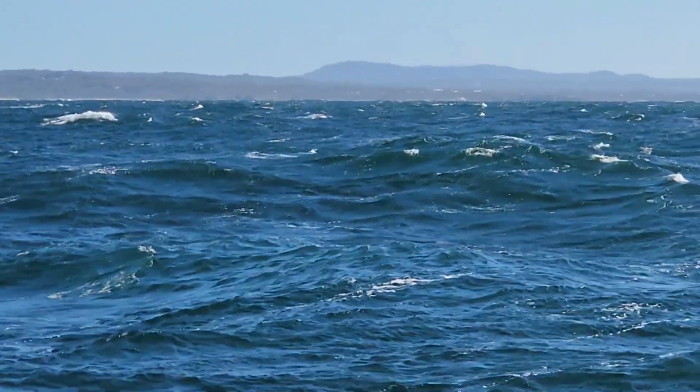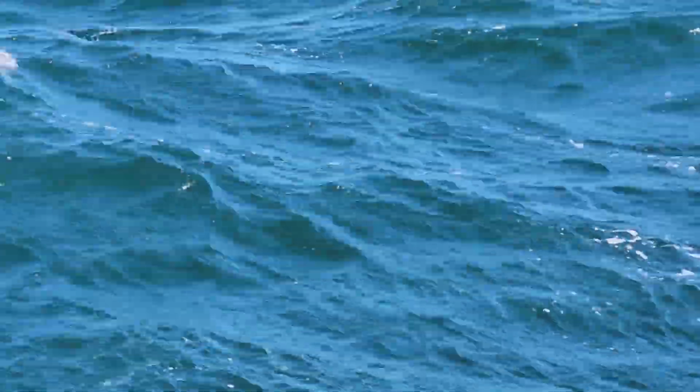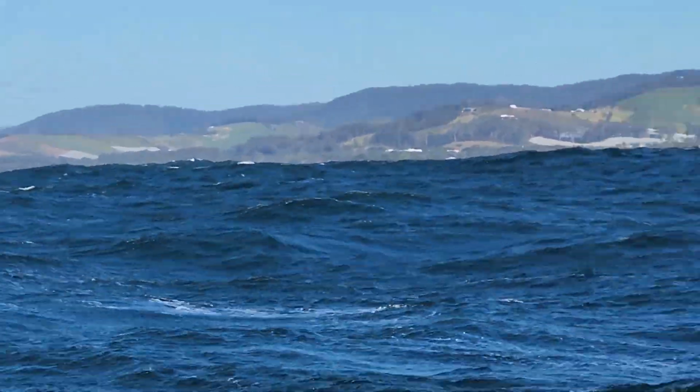She's very, very rough out here today. 30 knots, strong wind warning. At least we're running with it, but oh boy, is it really blowing.